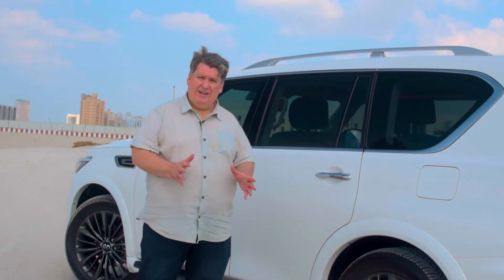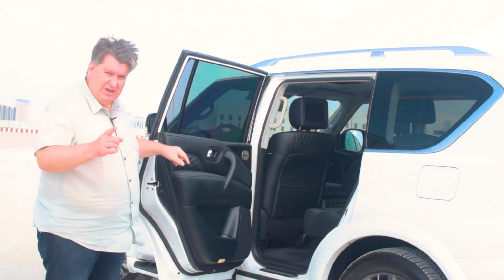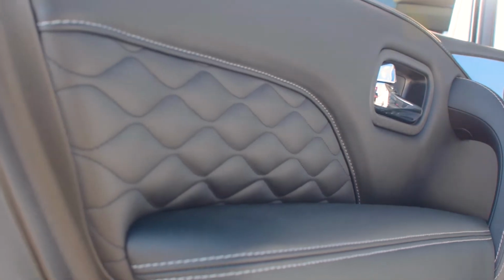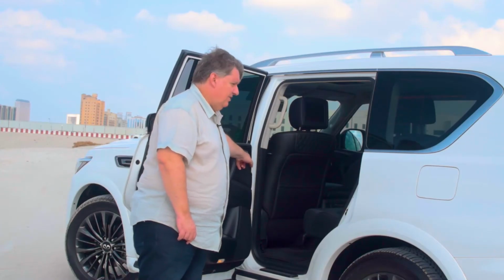So the exclusivity continues on the inside with the Black Edition. Take a look in the rear of this car. First thing you notice is a beautiful charcoal black leather interior that's quilted on this model. Also, you'll notice the 17-speaker surround system from Bose. It sounds amazing through this car.